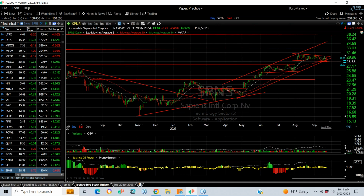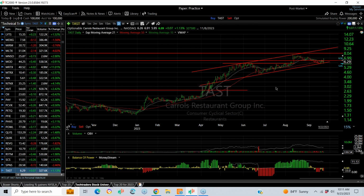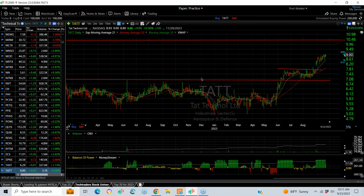Sapiens, the software stock, pop flag. Looks to me like a 1, 2, 3, 4. Another wave coming could get you into the mid-high 30s. TAST restaurant group, breakaway from a base, coil pop, pull back and pop again. 8 and 10 are targets.